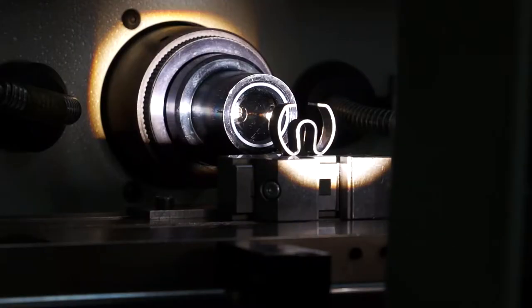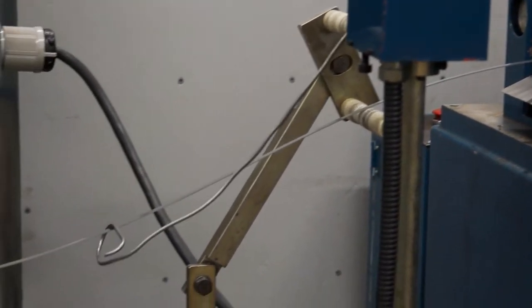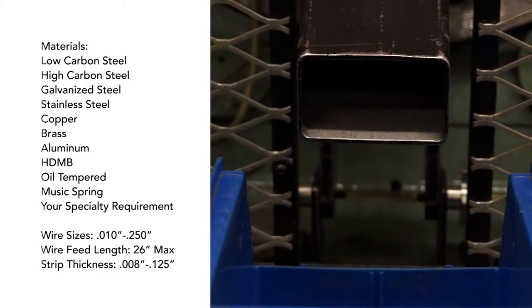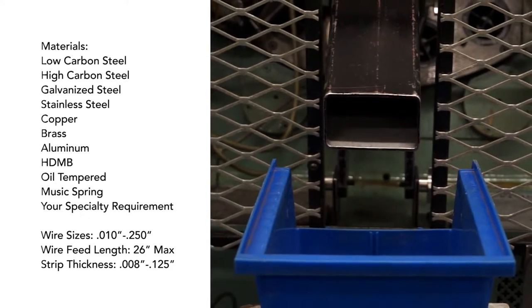We can help you with all of your production needs, from product development to your eventual high-volume production requirements. At Crawford Manufacturing, we have the experience, capabilities, and capacity to serve many different applications.